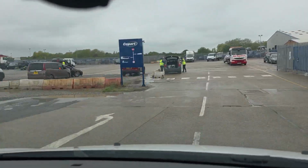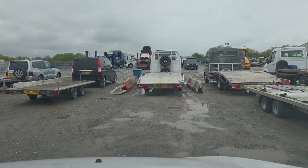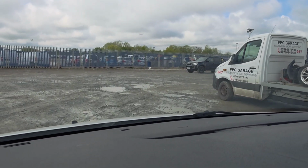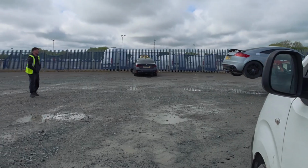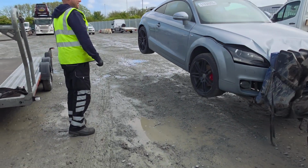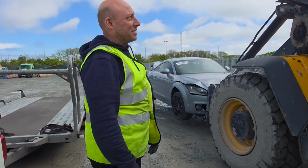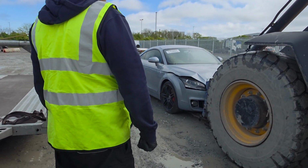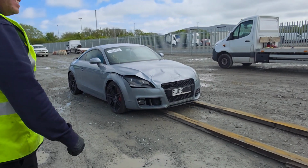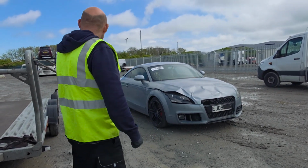As we arrive into the gate, we can clearly see that it is very, very busy down here. The average wait time at the moment was around about an hour and a half, so we just had to wait our turn like everybody else. This is the bit I don't like. I actually feel sick.